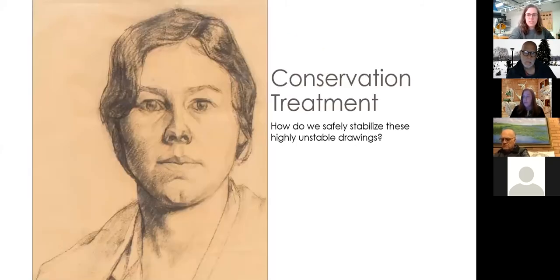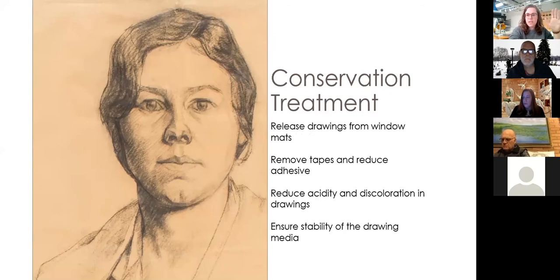So we started to think about how, and Elizabeth had already done this, how do we stabilize these highly unstable drawings? We came up with a general treatment protocol, and each object was treated individually, with the treatment varied based on the needs of each individual object. But because so many of them exhibited the same condition issues, I'm going to go through the treatments that we carried out on the group.